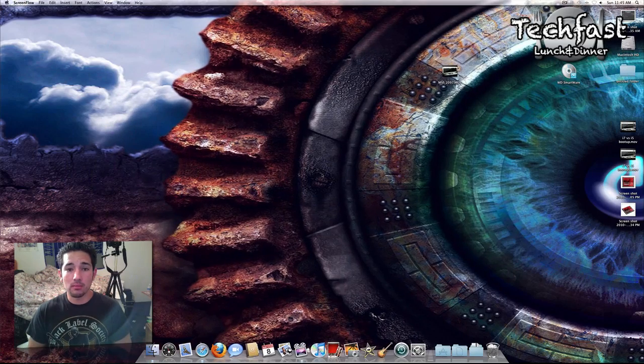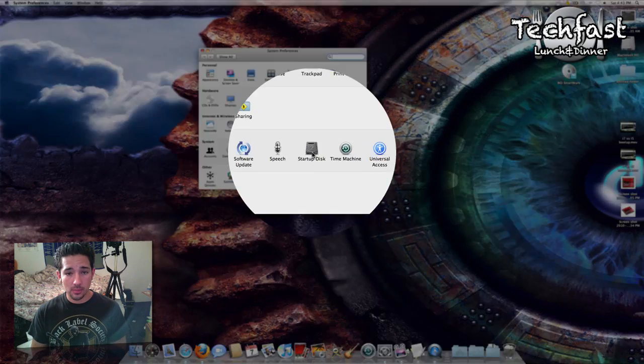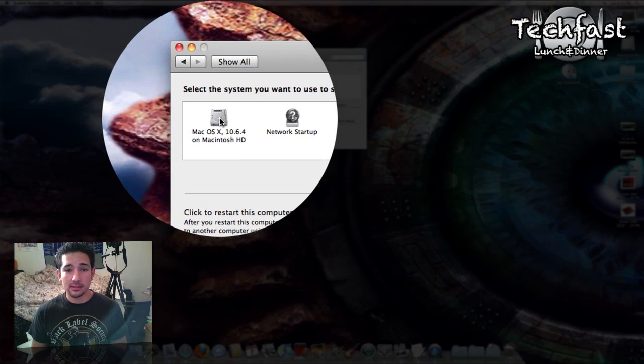Now, I've heard of this problem on the 2009 and 2010 iMacs. What happens is there's no startup disk selected, so it keeps spinning and searches for what to boot up from. It doesn't know exactly what to boot up from, and that explains how long it takes. So if it takes longer than 30 seconds for your iMac to boot up, go to System Preferences, go to Startup Disk, and make sure that the startup disk is selected. If there's nothing selected, chances are that's the main reason why your iMac is booting up slowly.